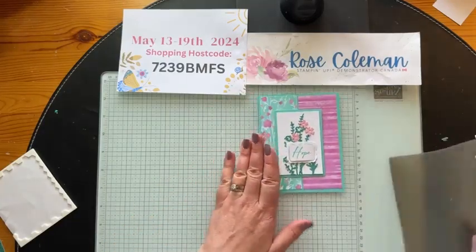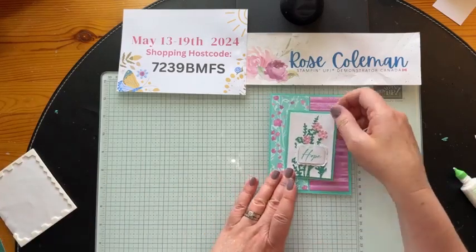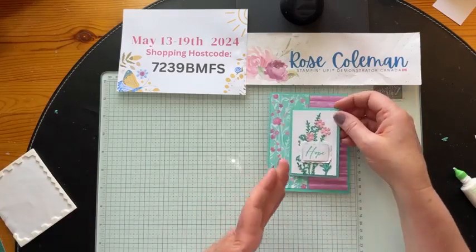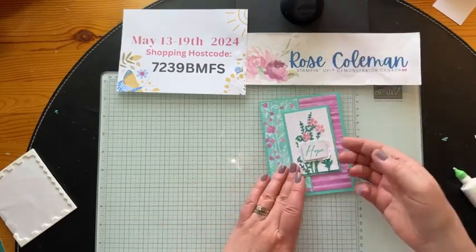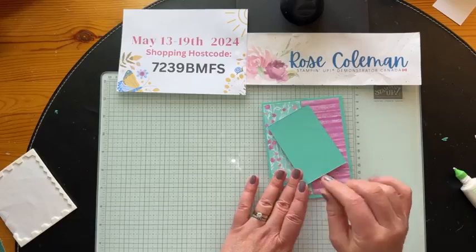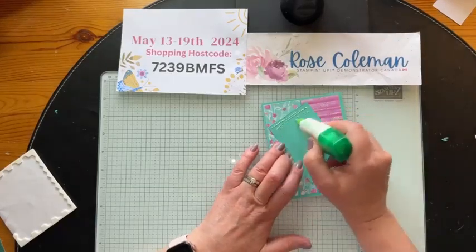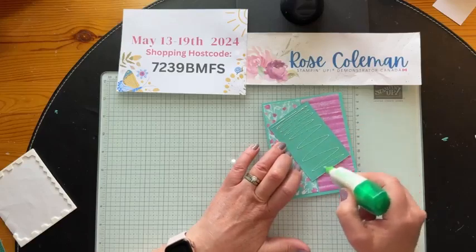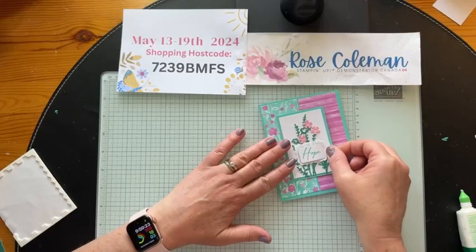And I love that this uses such a good amount of designer series paper without using a full sheet, right? You can take your 12 by 12 paper, cut it down at 2 inches, turn it and cut it at 5 1/4. And you can get a lot of cards. Let me do the math. You would get 6 out of 1 sheet. So you're going to be able to do 12 cards with this kind of a style of a sketch, if you will.